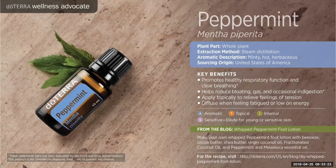Peppermint. So peppermint is one of my probably favorites to use, especially with lavender. The two combined have a really awesome way of calming you down and pepping you up at the same time. Peppermint by itself has a great ability for opening up the respiratory system, promoting clear airways. It helps the digestive system, reducing bloating, gas, occasional indigestion. Topically, I love peppermint. It's one of my favorites for reducing any head or neck tension, that muscle ache area. I love to add it to my massage oil, again, with that lavender. It's a really beautiful combination. In a diffuser, you could do peppermint and lemon together to really uplift your mood and awaken the senses.